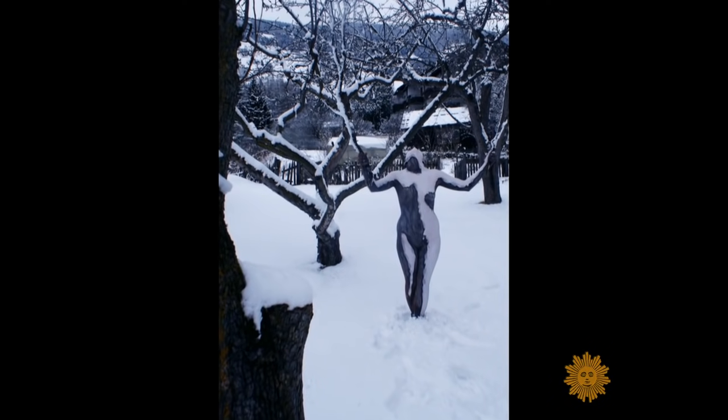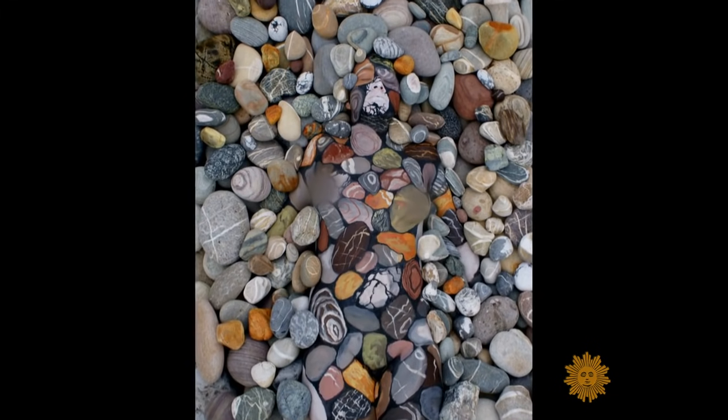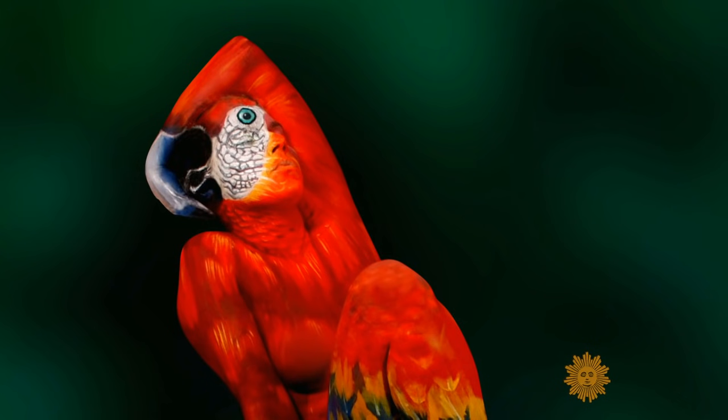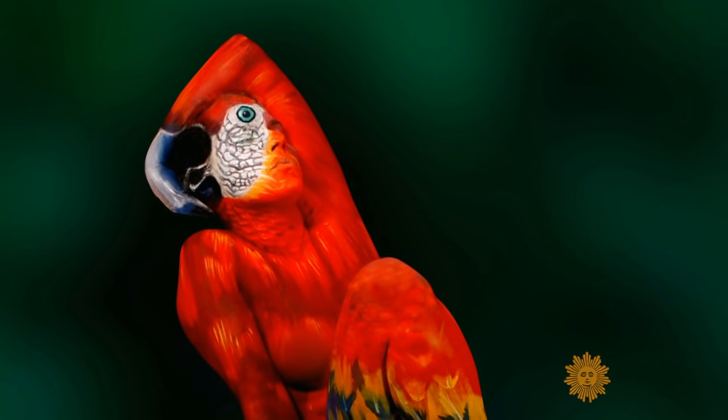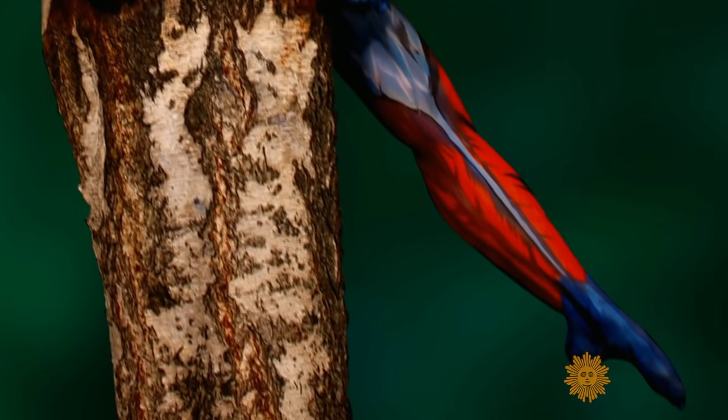Johannes Stoetter's disguised body images have gone viral online in a global game of Spot the Human. Can you see this one? It's a woman leaning back, arm bent over her head, and the tail is her leg extended.